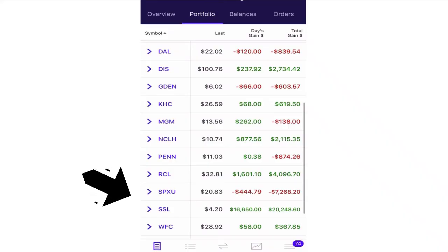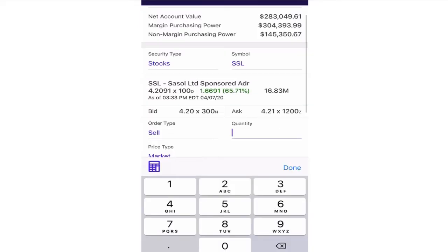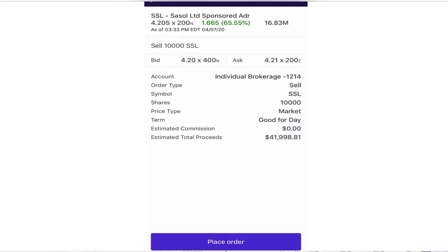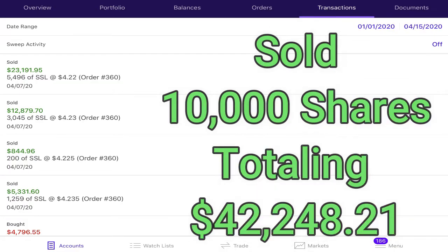So much so that on April 7th, I sold all 10,000 of my shares for $4.23 per share. This totaled nearly $42,250, and that is nearly a 100% return in only 3 weeks. So you can see right here on the screen how it does not say $4.23, it says $4.21 or $4.20. The reason that I didn't sell it at this time was because thanks to E-Trade, I picked up 2 extra cents because it glitched. So thank you, E-Trade.